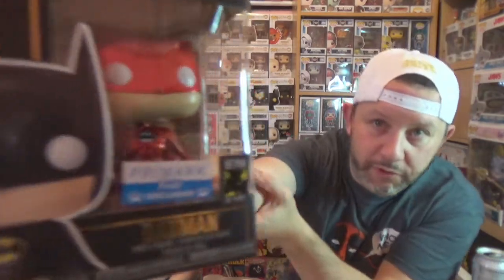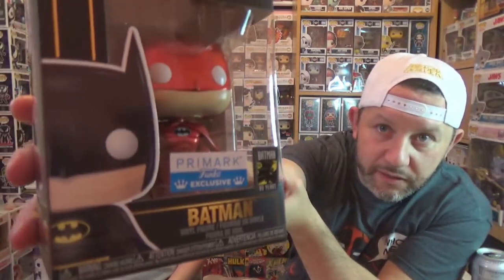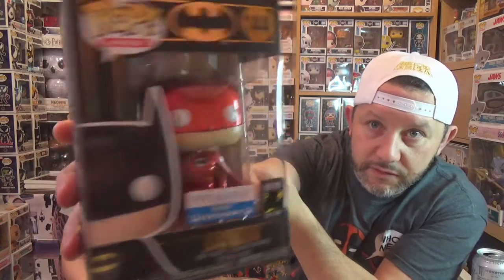And then this one we picked up from Primark, or as we call it over here in Ireland, Pennies. It's metallic, so it's red metallic Batman that was exclusive to Target in the States, I believe. But over in the UK and Ireland, it was exclusive to Primark. I'm not sure about the Primark sticker. It's quite big, but still, it's an exclusive, and it's another Batman to add to our collection, which is cool. And it has the 80-year anniversary box, which is really cool. I love those boxes.